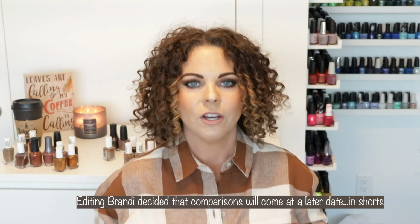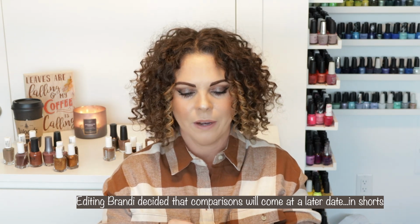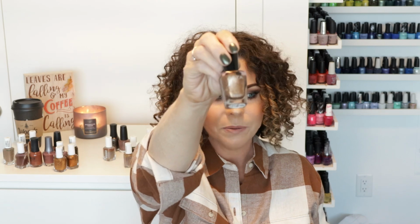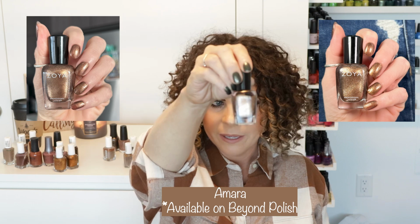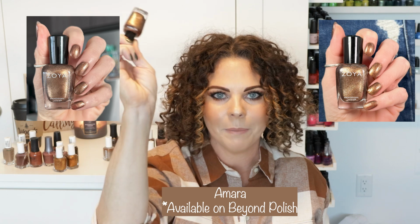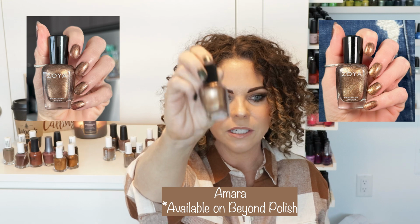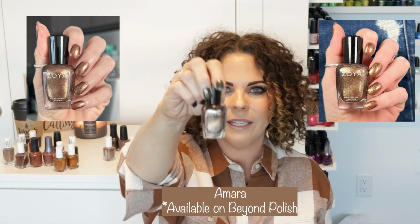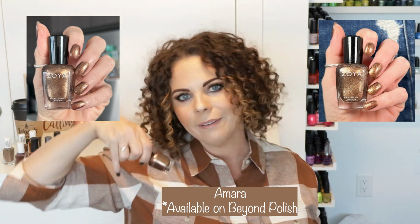Okay, some more shimmers. These are Zoya shimmers. So this one came out, I believe, last year, maybe in the Cafe Cranes collection. Maybe, I don't know. I think it came out last year. This is Amara. No, it came out in the Metallic Dreams collection. Amara is the most gorgeous, shimmery, brown, metallic-y, pretty color polish. I can't describe polishes, so I'm going to let the swatch photo do that for you here. You will see how gorgeous it is. I just love this one.